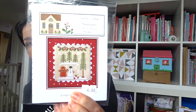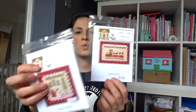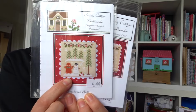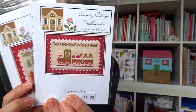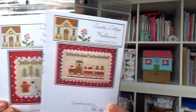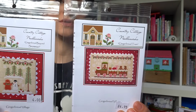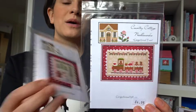So this one is the Gingerbread Village Country Cottage Needlework Gingerbread Boy and Snowman. I've got the Gingerbread Village Gingerbread Train. See, that's the one, actually. I should look back. See this bit here? That's the button I thought it came with, the Gingerbread Boy, but it didn't. And I thought it came with the wheels. I thought they were all buttons as well, but they're not. But that's fine, because like I say, I have actually got buttons I can use. So I think that's gorgeous, that one. I love it.